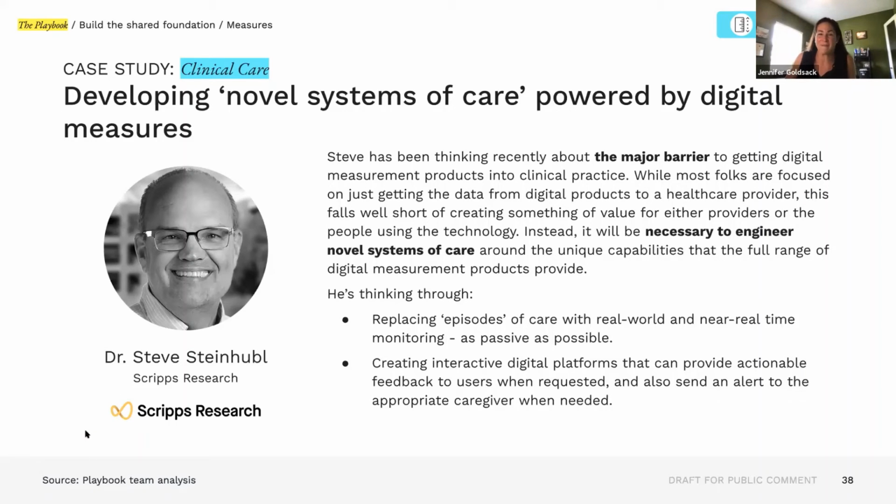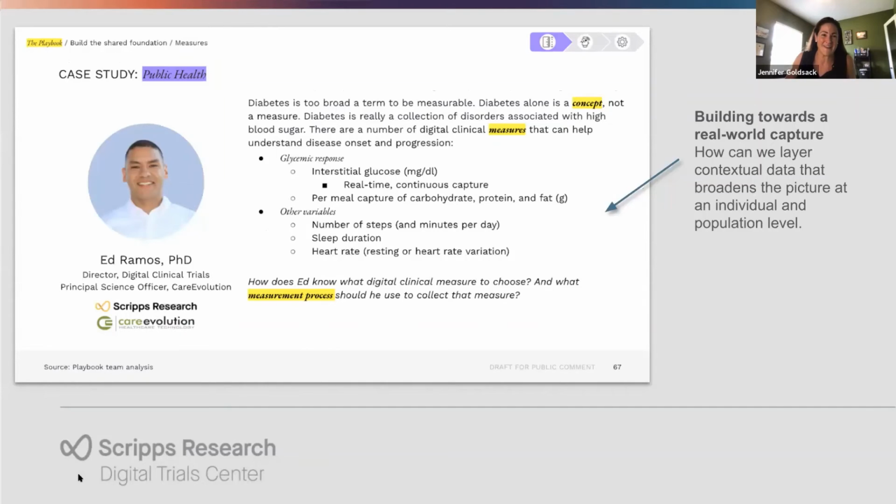And with that, Ed, I'm going to ask you to introduce yourself to everyone. You, like Steve and Priyanka, were very generous with the use of your image and examples. So please introduce yourself to the gang and tell us about how you plan to apply the Playbook.